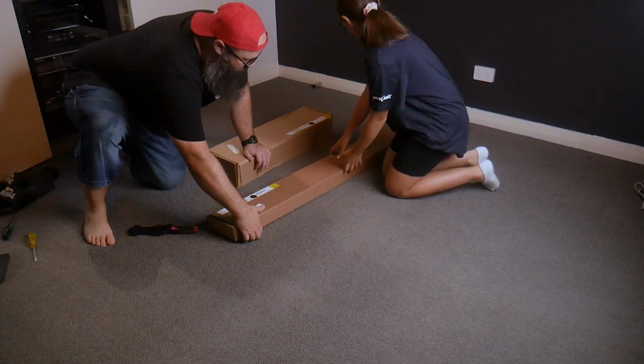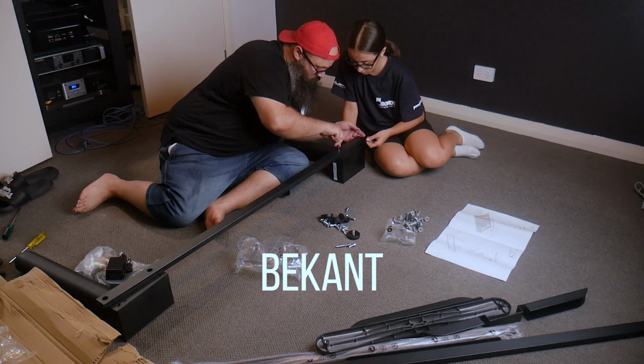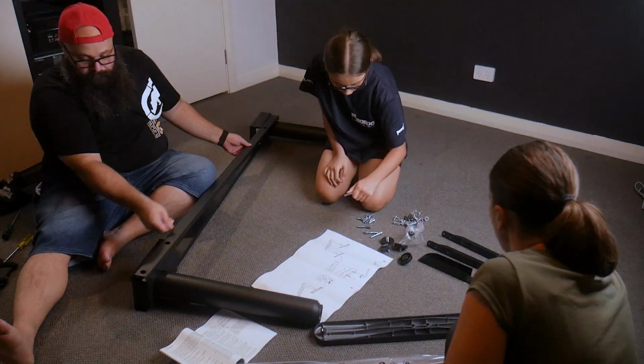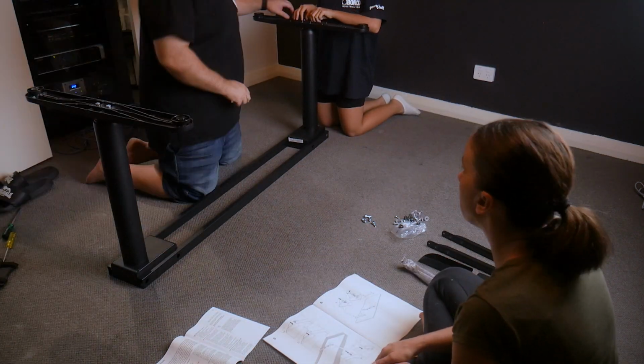As I don't like being offline for too long, I started with the desk first. I wanted a standing desk, so I chose the Bacant underframe, which is 160 centimeters by 80 centimeters on its own, and while it does have a matching tabletop, I wanted something to match the unboxing station countertop, which I'll get into in a little bit.